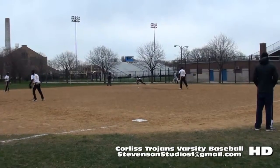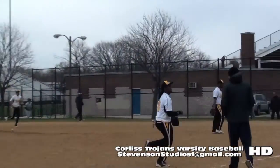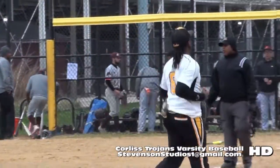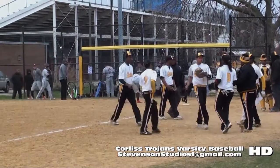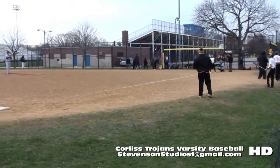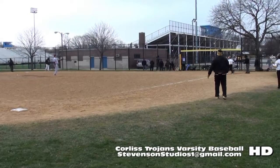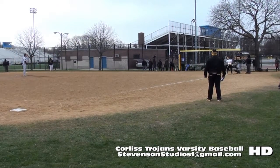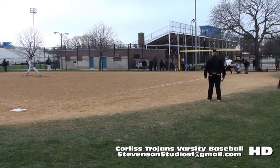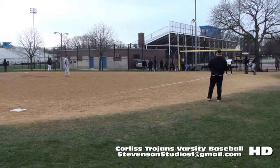You throw first. Is on point. Shaq with the throw, a one hopper. And we're midway through the third. I'll be right back. First pitch is good for a strike. We're bottom of the third. Corliss trails by eight. Quickly 0-2 on the batter.